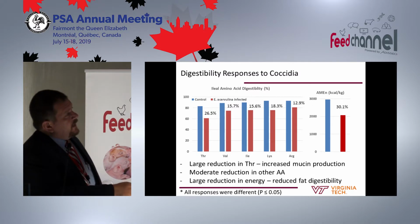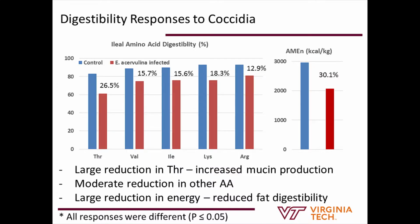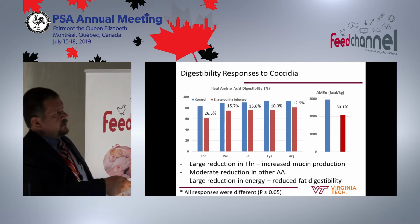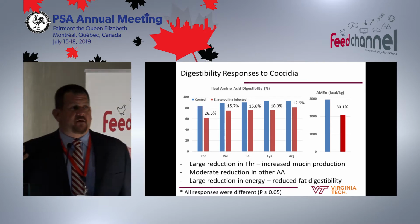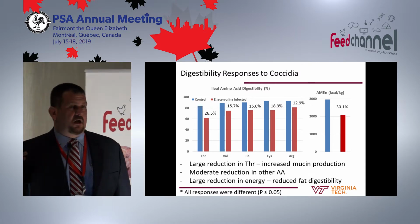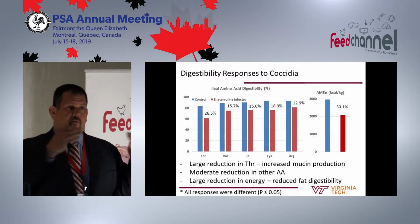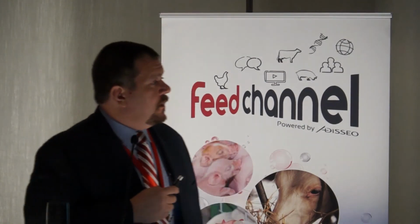But the thing that I want to point out is here, if we disregard the threonine, we see between 12 and 13, say, for an average, say, 16% reduction in amino acid digestibility here. But again, from an energy standpoint, we see a 30% reduction. This is going to go back to that disruption in the duodenum and really a disruption of fat metabolism that we can see carried out through that entire bird, starting in the liver and going into the plasma as well.